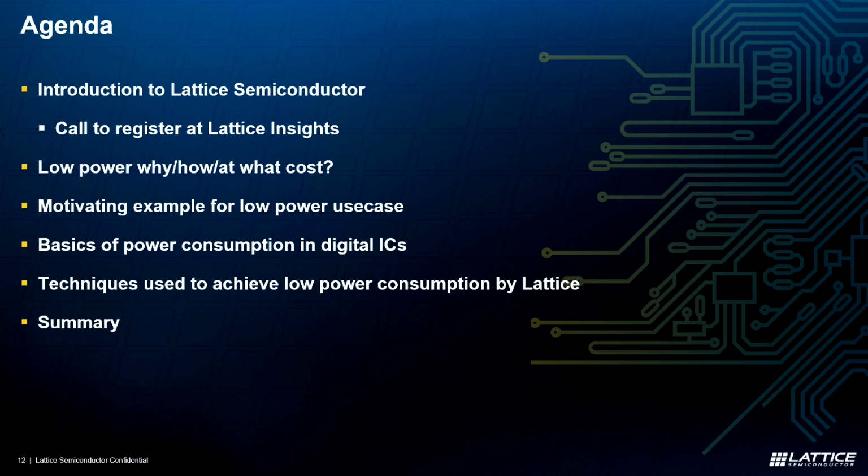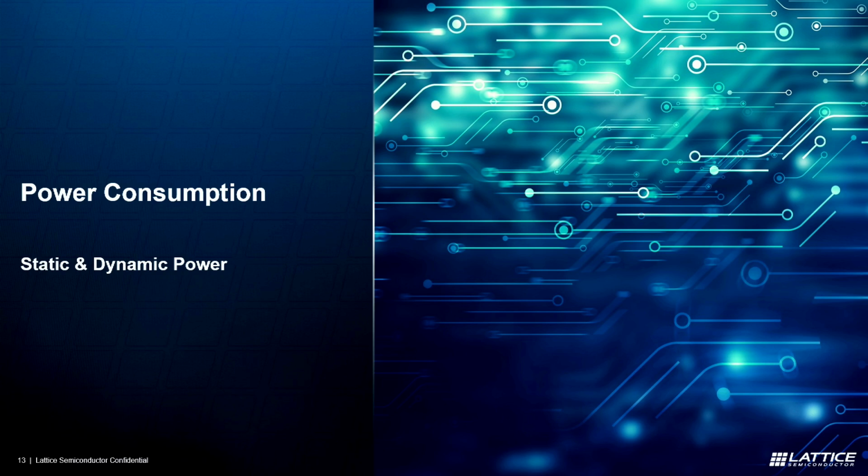Okay, so we are already kind of in the middle of the presentation. I hope that it makes sense and you are convinced that low power FPGAs are useful. Now we are going to look into how we are achieving this. What are the architectural components we have employed in order to achieve low power consumption?